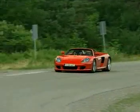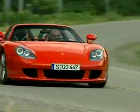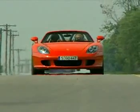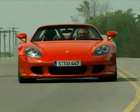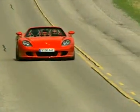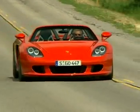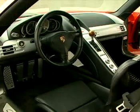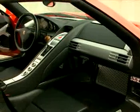On more sedate pavement, the Carrera GT feels quite civilized. The ride is very firm, only getting harsh over really choppy surfaces. The engine is extremely flexible, its wide power band allowing for easy cruising, even at low RPM. But the sensitive clutch requires just the right balance for a smooth start, making the Carrera GT ill-suited for crawling through stop-and-go traffic.